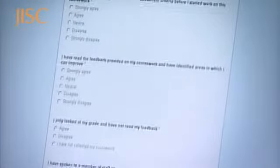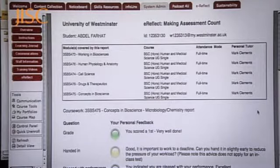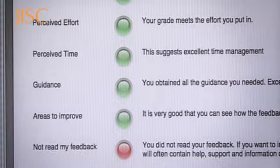And this questionnaire really investigates the grade the students got, the time they put in, what resources they used, how they prepared for it. That will then generate an automatic report that's emailed to the students. They then read that report and fill in a very simple reflective journal.